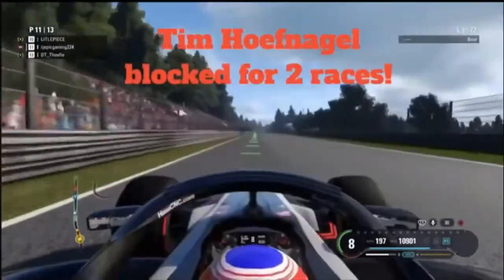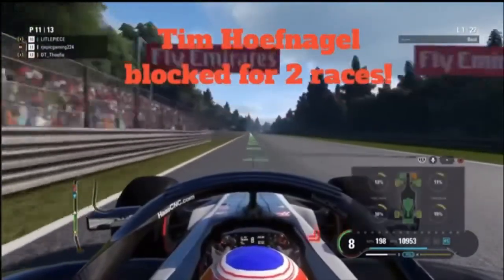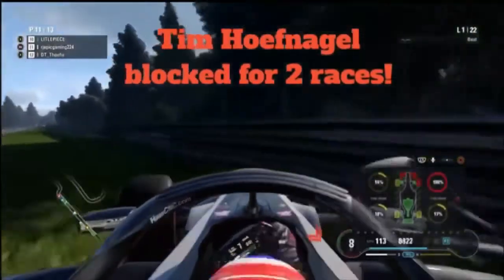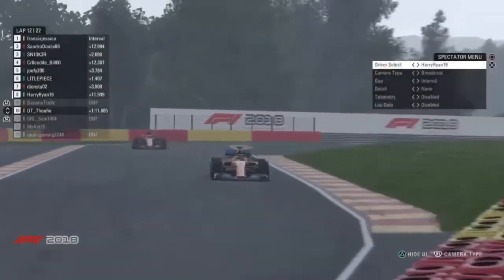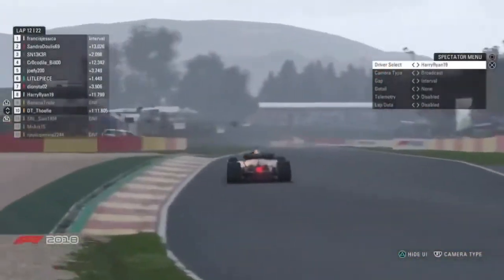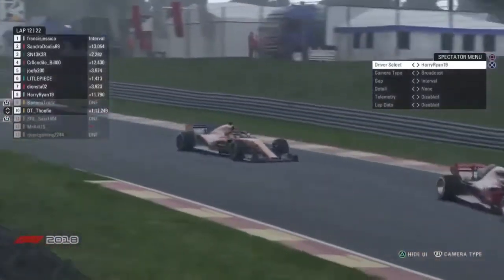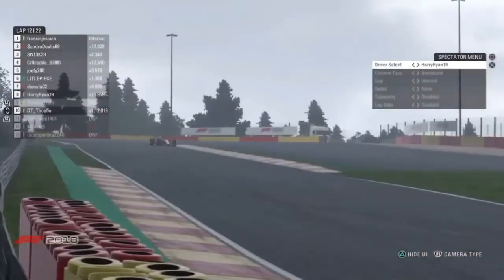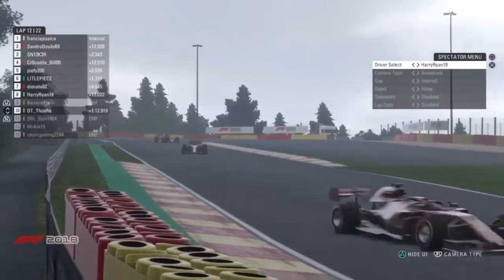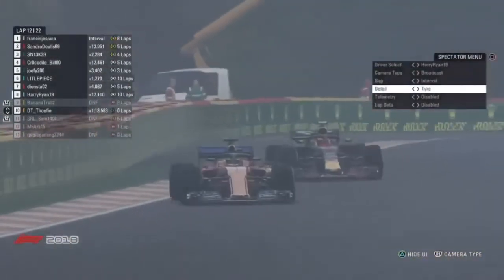So Tim Hofnagel's incident for intentionally taking out debutant Reece March in retaliation for Reece March causing a start incident. Tim Hofnagel got handed a race ban, but since he is now on 7 penalty points, that means he'll receive another race ban, which blocks him for 2 races now. And he also has a qualifying ban for the race that he rejoins for a different incident in this race. So big penalty for Tim Hofnagel.